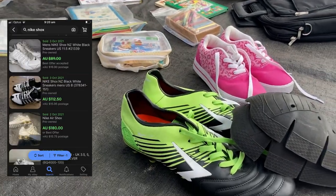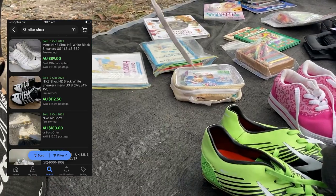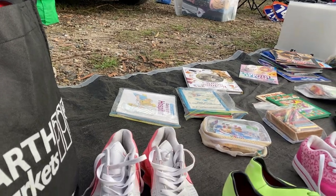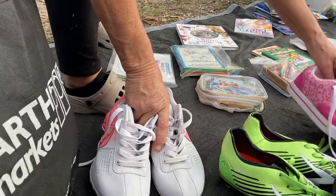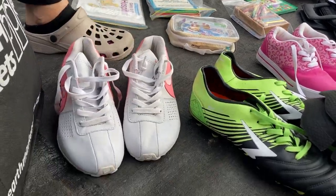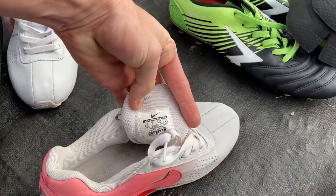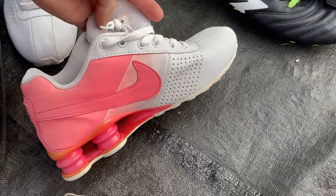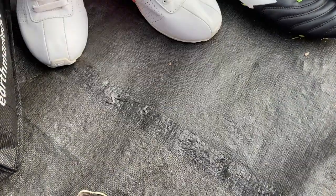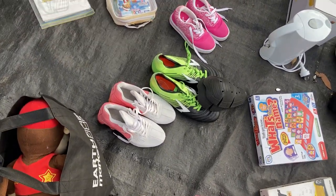How much on the shoes? They're $8. They're the rollerblade ones? No, they're not the rollerblade ones. These ones are 10. I was sold the rollerblade ones. Oh, did you? No, there they are. Two pairs. No, there was another pair this size. Oh, was there? Okay. And no other shoes? No, sorry. That's okay. I'll take those ones.